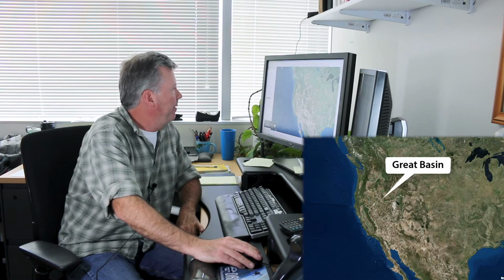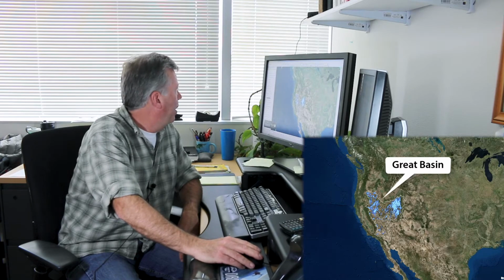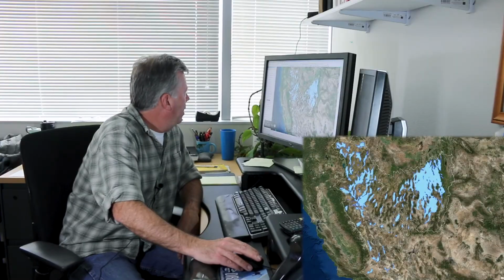But back about 15,000 years ago in the late Pleistocene, there were maybe 80 different and distinct lakes in this Great Basin. If we zoom in on this, you'll see that there were a lot of these lakes. The valley that we are interested in is referred to as Coal Valley, and its drainage basin is signified by this little yellow line here. So we're going to zoom in on that.